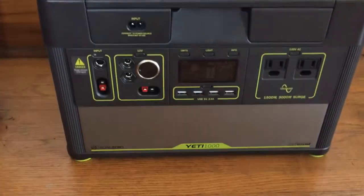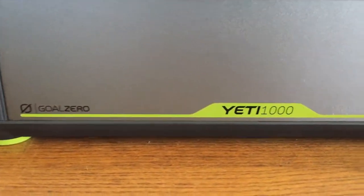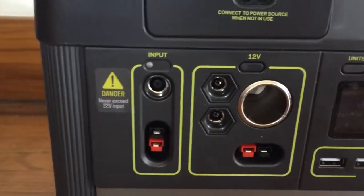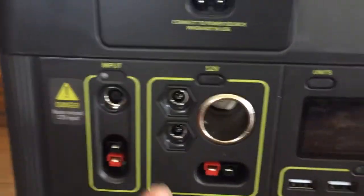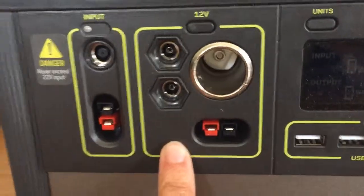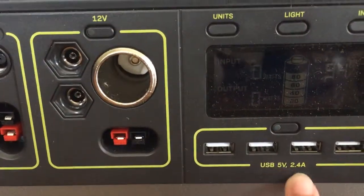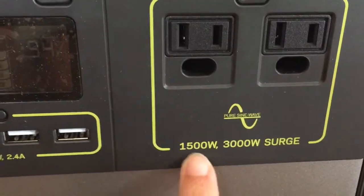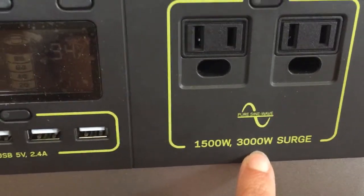Okay, here is my Yeti out of her box. There are a few Goal Zero Yetis. This is the Yeti 1000. And you'll see her inputs there, just on the left. You're not meant to use your core battery, your 12 volt, to charge up. This is, I believe, for output only. And then you've got your USB ports. You've got your 120 volt AC. And then this is your maximum wattage surge, 3000.